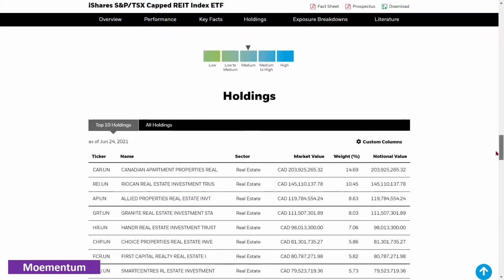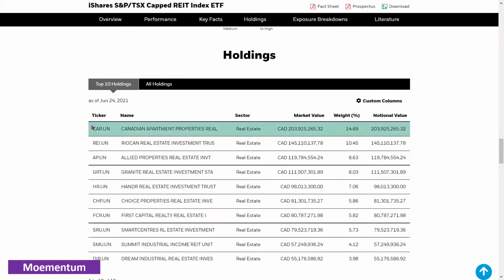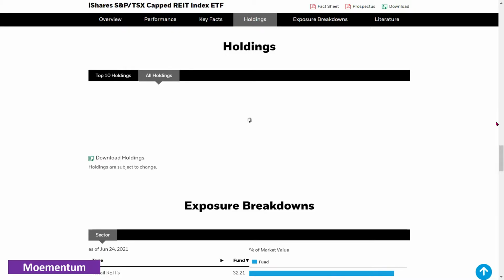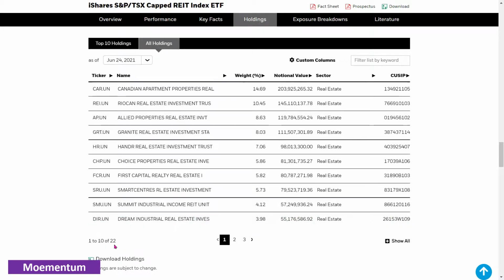In terms of the holdings in XRE, the top 10 holdings include Canadian Apartment Properties Real Estate with ticker symbol CAR, RioCan. We have Allied Properties, we have Granite Real Estate, and you see the rest of the list as well here. If you look at all the holdings, just to give you an idea, there's an overall number of 22 different holdings within this XRE ETF.